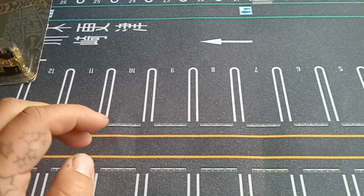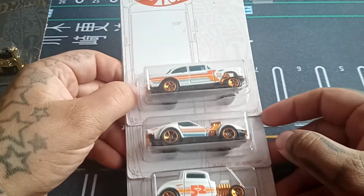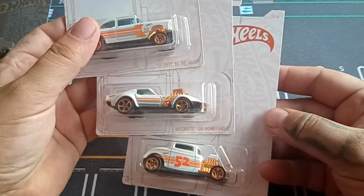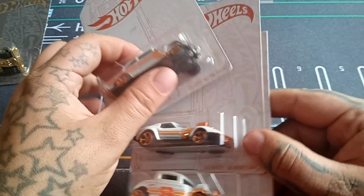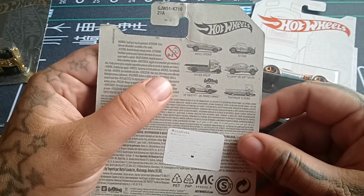That's that. From the 52 anniversary cards that I have obtained are these three. The 55 Shelby Bel Air. The 68 Corvette Gas Monkey Garage. And the 32 Ford. So these are the three I was able to obtain during the collection.